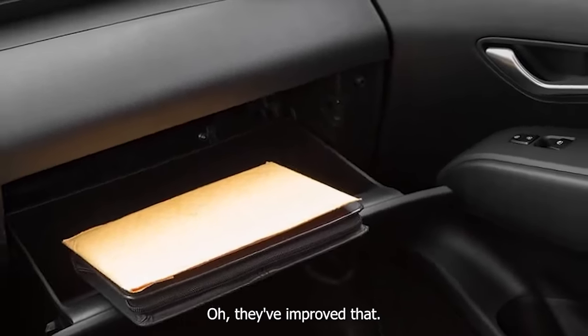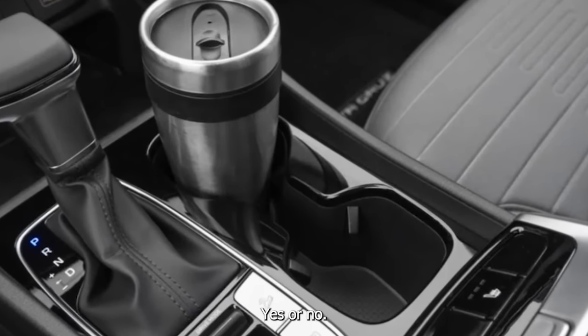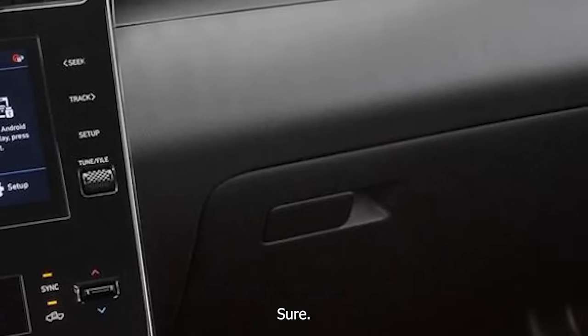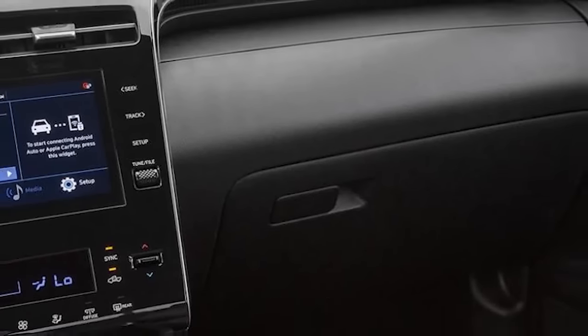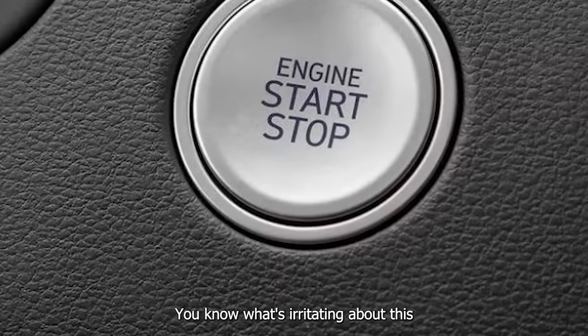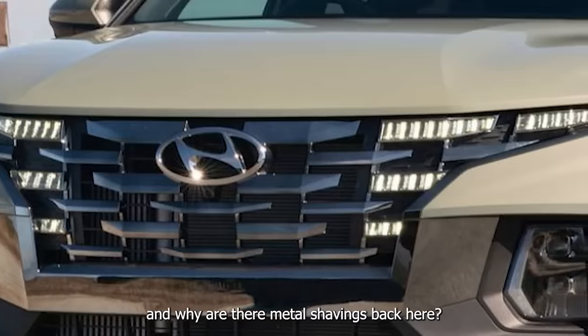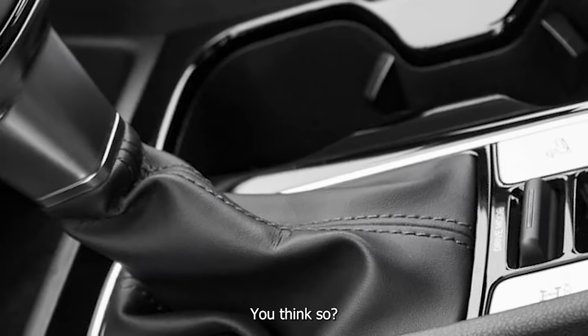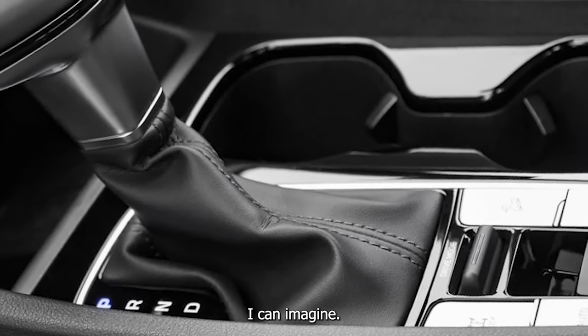Oh, they've improved that. Yes or no? I think because it's warm out now. Sure. Quick as well. So this is a 23. You know what's irritating about this, and why are there metal shavings back here? There must be the tile cover falling apart. You think so? I can imagine.